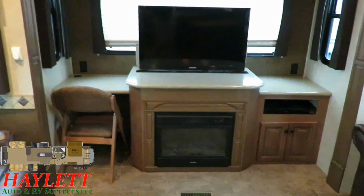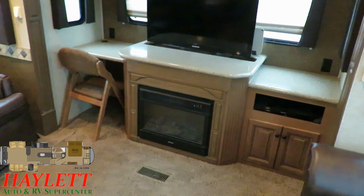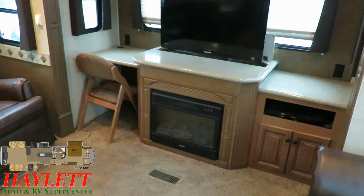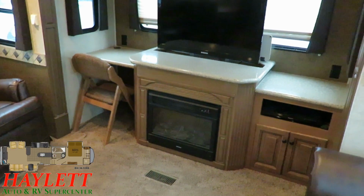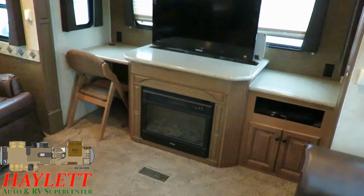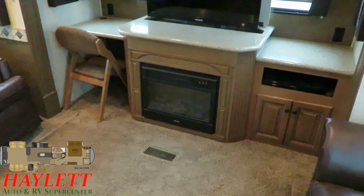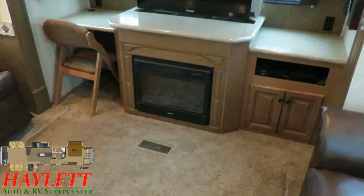Now on the left side here, you'll notice we have a little home away from home work desk station, office desk area, a little tablet or writer's nook or whatever. And that little fold-away chair you can hide up in the front closet very easily in transit. And the electric space heater down here is giving us a lot of extra heat without burning up all your propane.